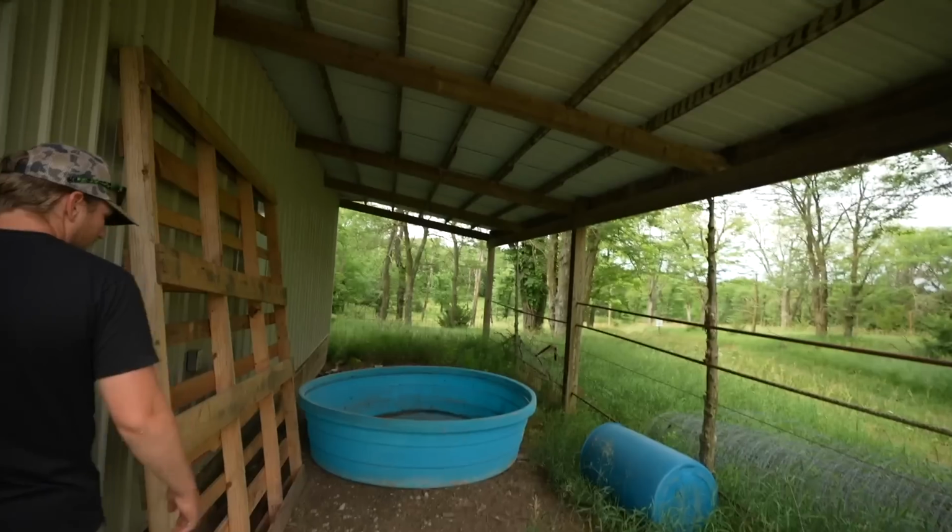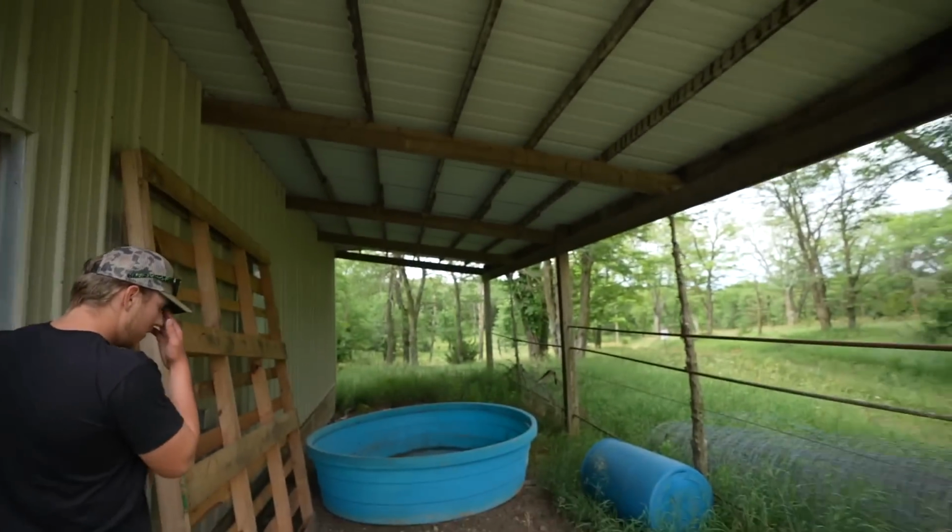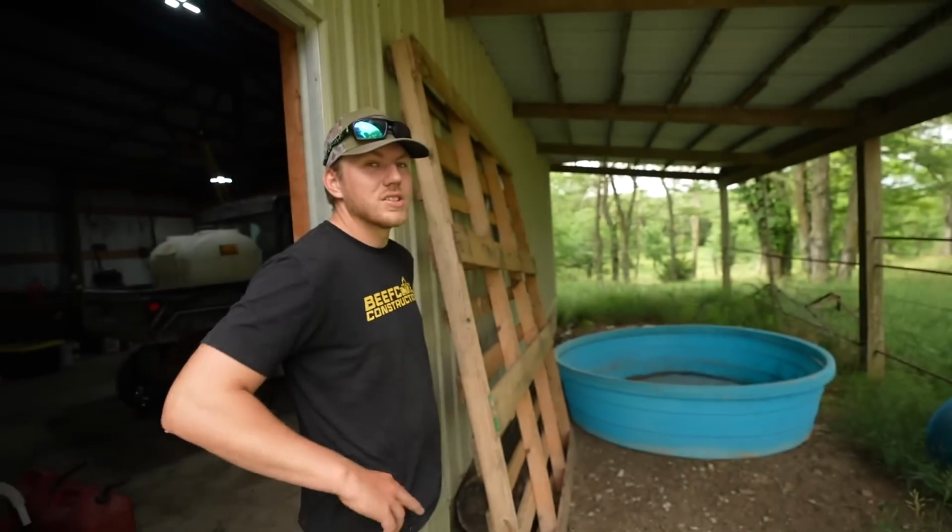So we thought, well, what if we took this and tinned the whole thing in and enclosed it and then put a garage door right here and do it on both sides? So then you go from having a 24 by 36 space to a 48 by 36 space, which is very close to the size shop you have at the house, when we have a lot of stuff in there.